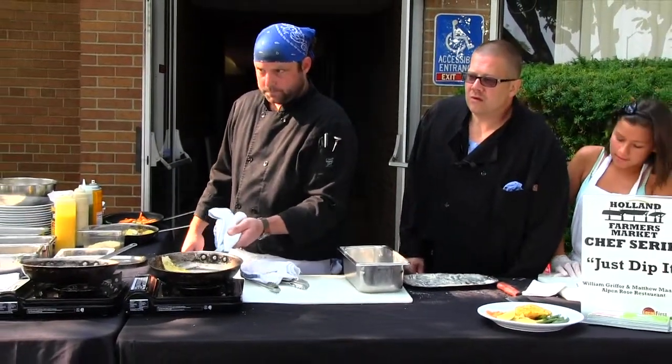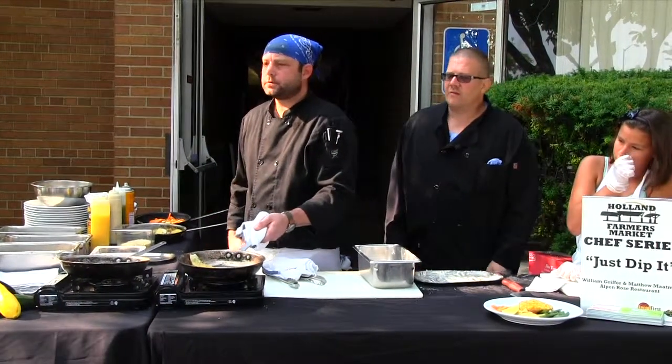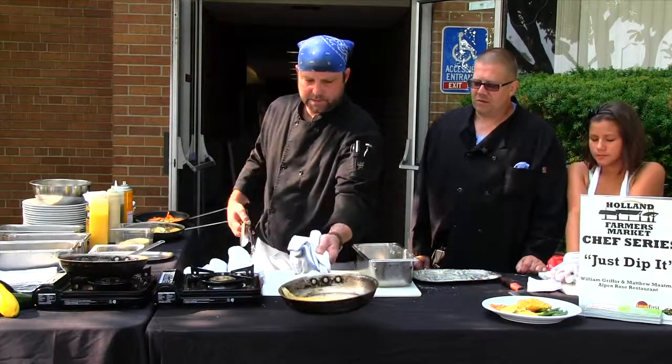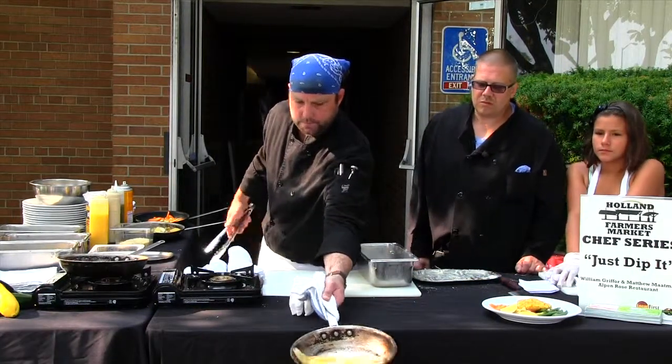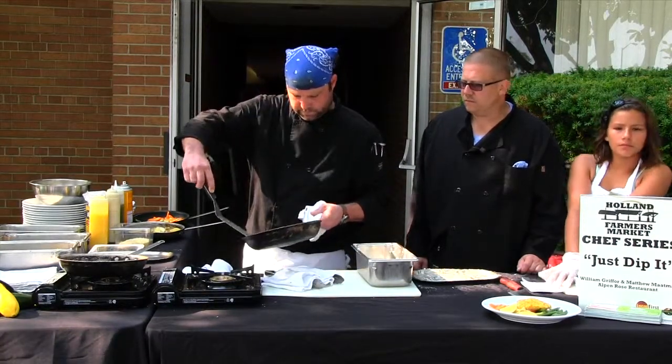I just wondered why you used the Ritz for this and the panko for the other. Just flavor-wise. Yep, different flavors. As you can see, it's getting nice and brown around the edges here. About ready to be flipped.